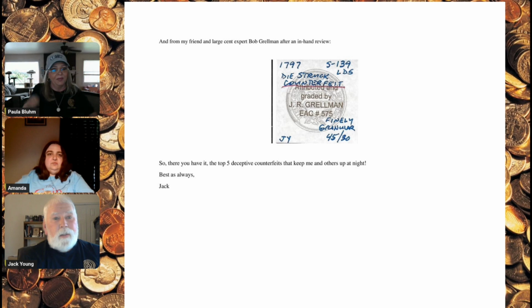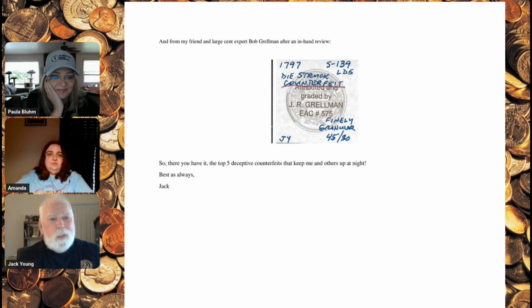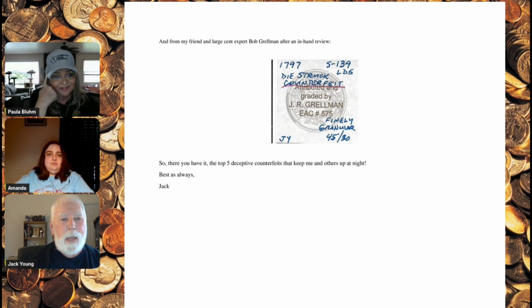Yeah. And then my friend and Larson expert Bob Grellman, he does an attribution and a grading thing. He does it for $1. He's just amazing. He's been in the business forever, and he does his grading cards, and you can see what mine says. 1797 S139 late die state die struck counterfeit, finely granular 45/30, and of course the dreaded JY. We know whose initials that is, right?